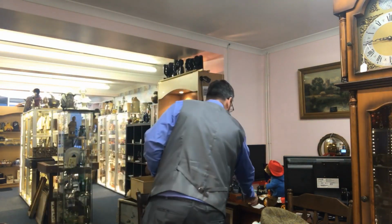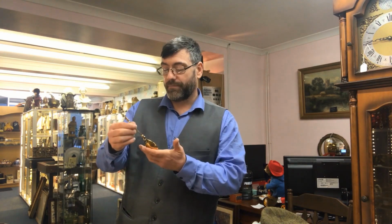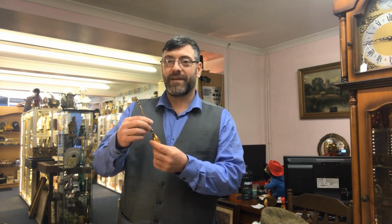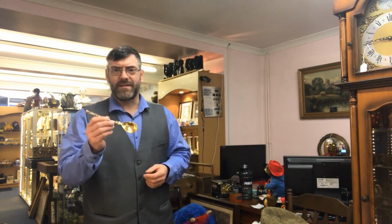I will remember to put the photographs in of this spoon. This is my star lot. This is going on to eBay. This isn't going in the shop. That's if it gets sold. We may have a little spoon fetish here, and I may put it away. But we'll see. But it's mint condition.